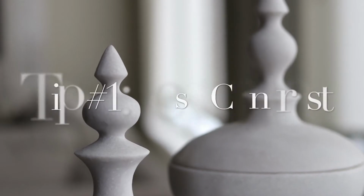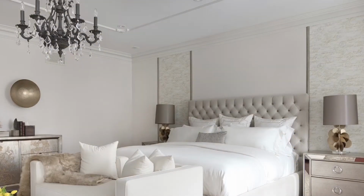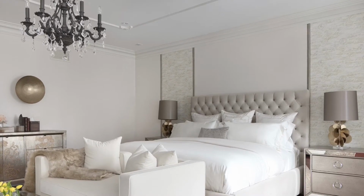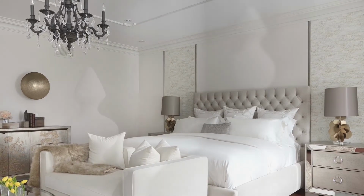Tip number 1, work with less color contrast. The best way to make the room feel larger with color is to have less of it. Work with monochromatic palettes where you can take different shades of the same color. That way, your eyes are not distracted by all the contrast and can just graze through the space seamlessly.